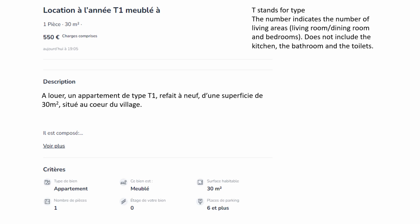Then if we go down a little bit, you see the cost, 550 euros, charges comprises. Now, charges comprises means included, everything is included. Okay, all the cost is included. And sometimes you're going to see TTC. What I mean by all charges included, it could be the electricity, could be the water, could even be the internet, but then you have to check with your landlord.